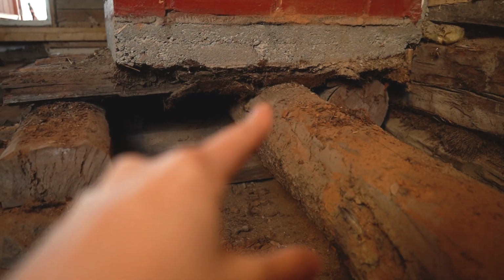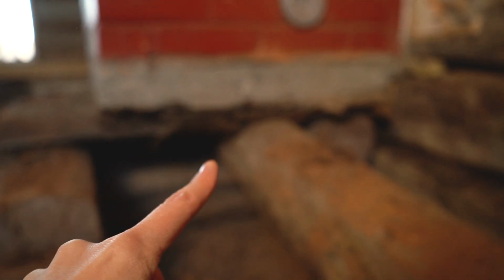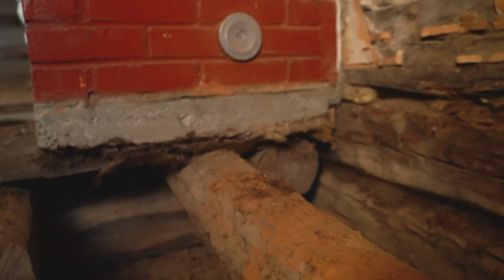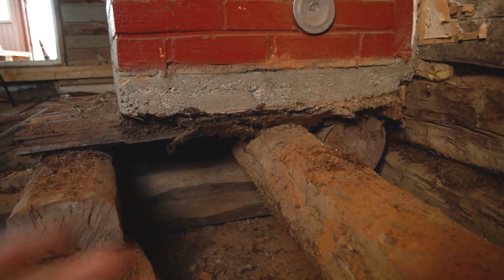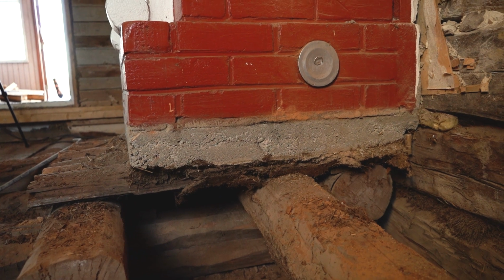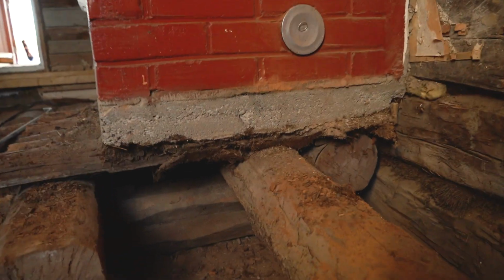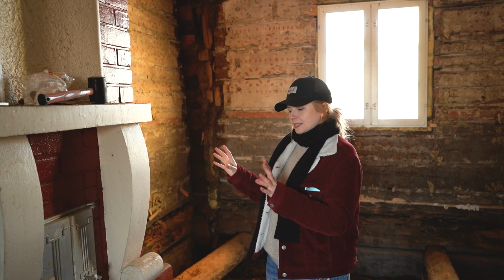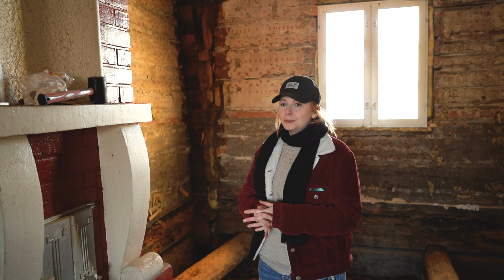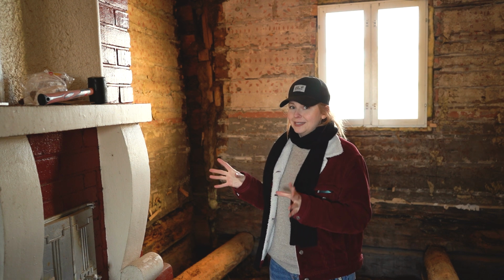So this beam goes to about the middle of the fireplace, and that one next to it doesn't go all the way to the wall either. I don't know how the whole thing stays there. I think it's luck so far. So we just need to find someone who would be able to maybe fix this so that we don't have to take the whole fireplace off.